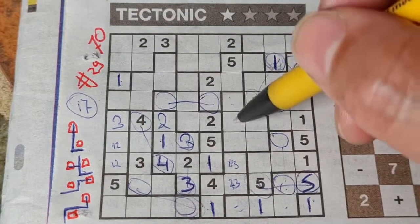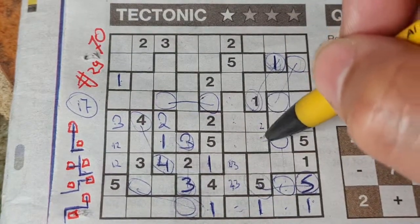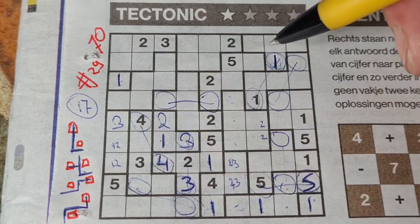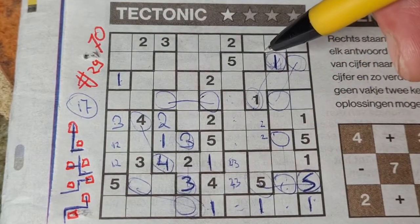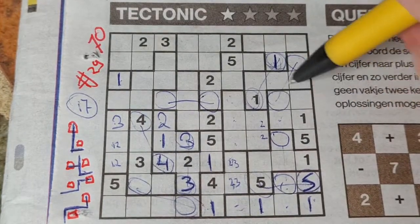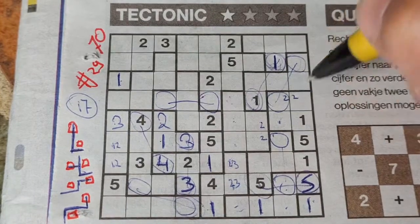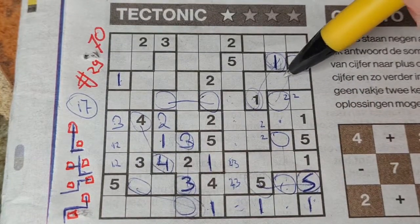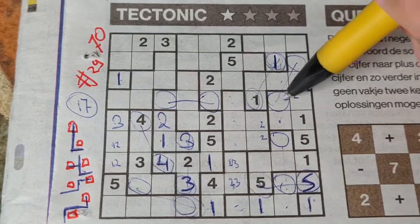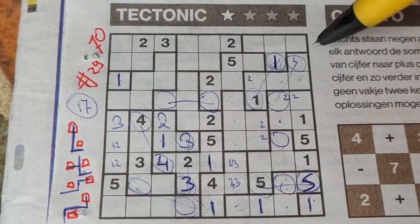These 3 boxes surround the 2, so they cannot be a 2. So the 2 could be here, could be there. Then this box in this area cannot be a 2. We have a double 2 there. So the 2 could be here, could be there. That means that those 2 boxes cannot be a 2. We have a double 2 there. The 2 could be here, could be there.